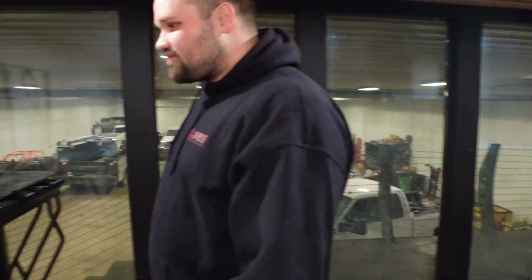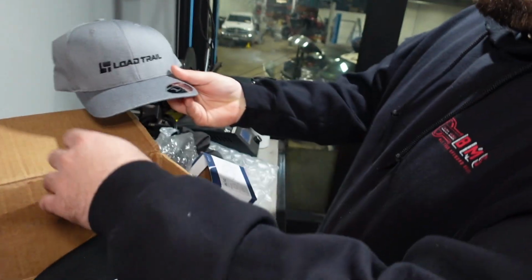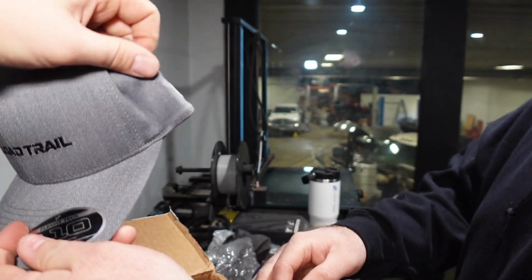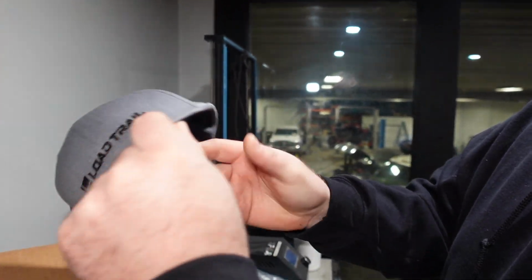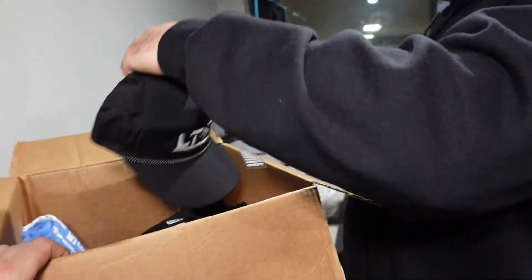Oh well, yeah, he's got to. Yeah, Lord knows we gotta have our stuff. Load Trail hat. That is sweet. Nice. Oh, that's nice. It's kind of like a little... Yeah, got kind of a mesh deal. Like what is that? That's brand? Athletic. Yeah, that's like a golfing hat. That's what I couldn't think of, but yeah, I got you.